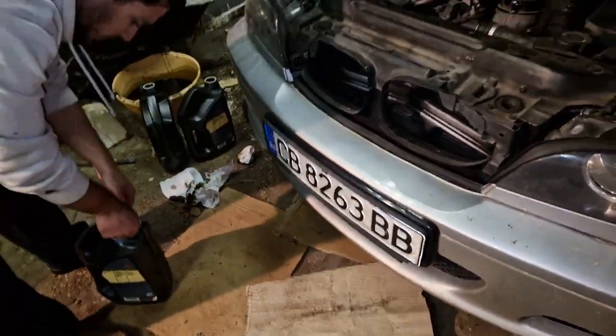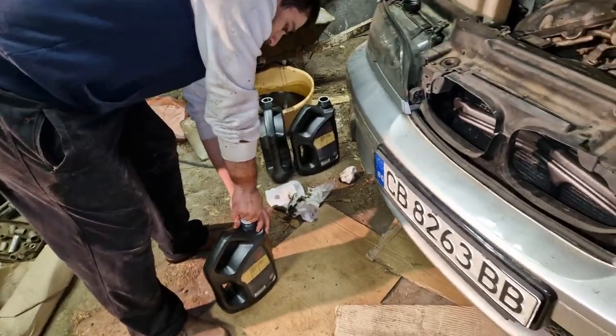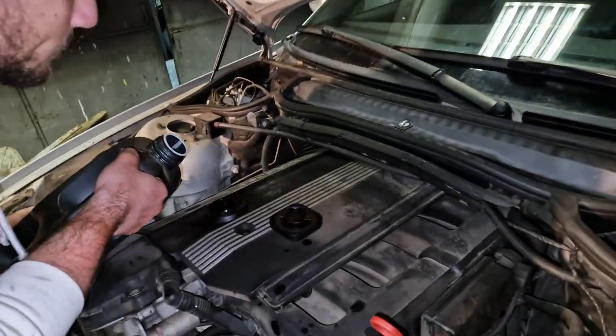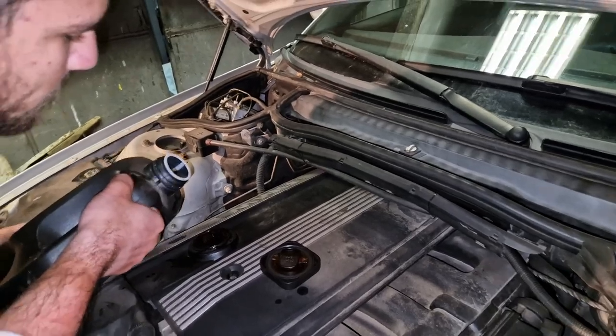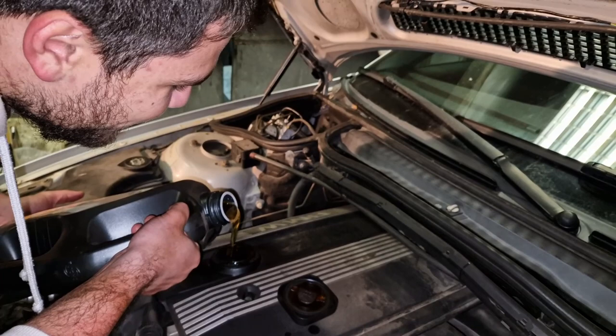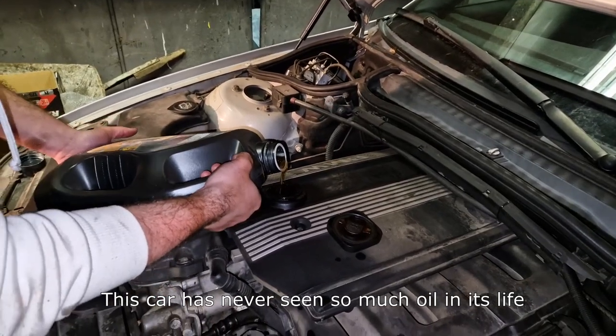Oh god, this is exciting. Man, we're so close to the fucking end. If this... no leaks, nothing. We just need to put on this fucking monstrosity and we're done. We can fucking go home. Well, someone is already home, but oh, now's the real test. Oh, fuck off.